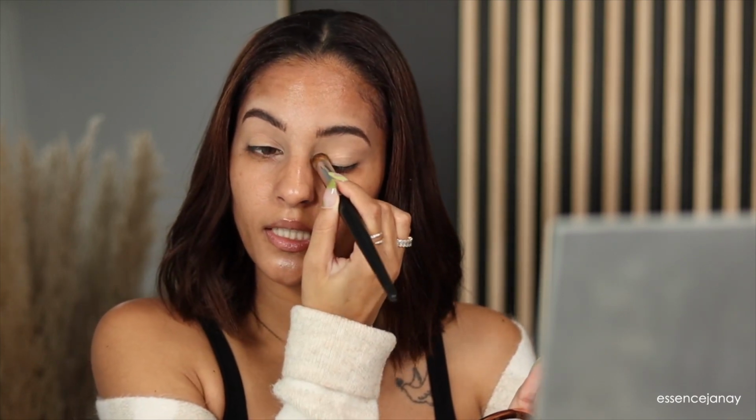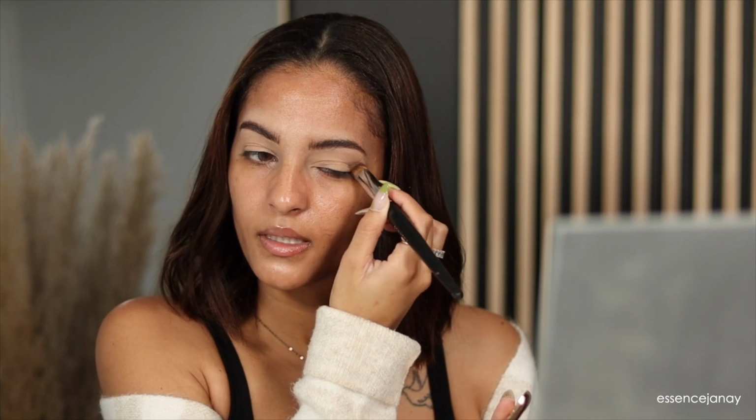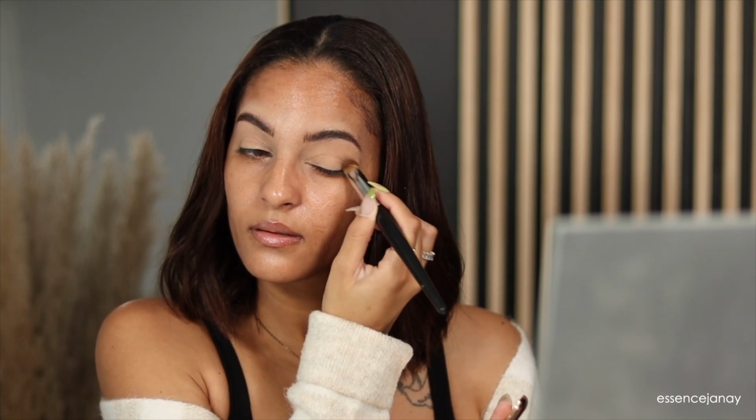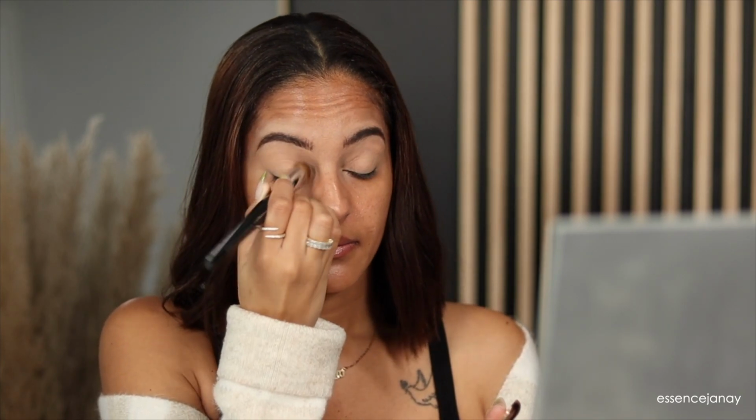This is lighter than the previous shade I was using, which is fine, honestly, because I like to have different shades of concealer because you can do a lot with concealer, first of all. Secondly, I don't want everything to all be similar because again, you can do so much with it. So yeah, picked up a new shade.